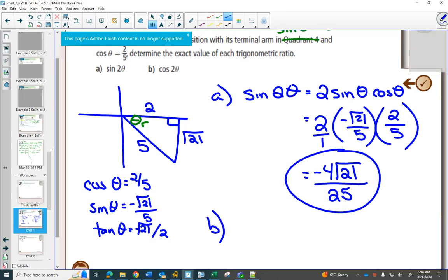Part B, we have cos 2 theta, and we have 3 formulas to choose from. I will tell you, all 3 formulas will give you the right answer. Usually, there is one that is slightly better. In this situation, they're almost identical. If I would say one is slightly better, I would say it is this one. It's the only one that doesn't use sine.